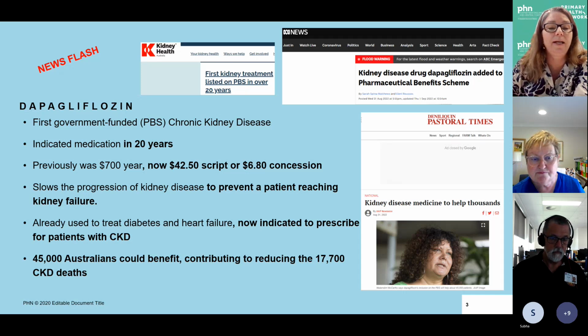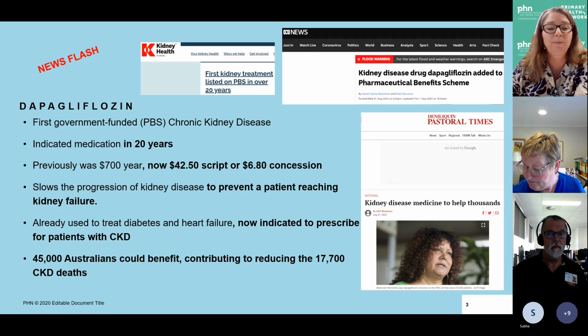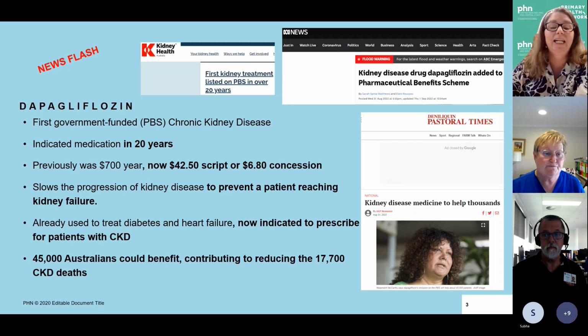$6.80 now a script. It does slow the progression of kidney disease to prevent a patient reaching kidney failure. It was utilized in diabetes and heart failure. It's now been indicated for prescription for patients with CKD. And so I guess the burden that could be alleviated is 45,000 Australians, including reducing 17,000 deaths. So I'm pretty excited about that. That was just August, September that happened.